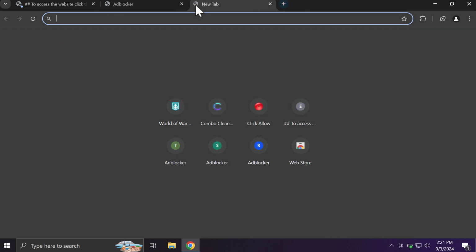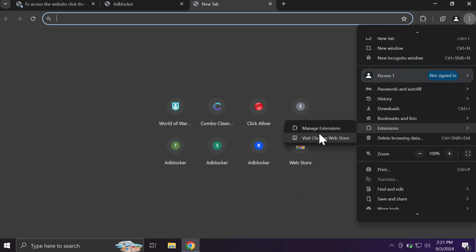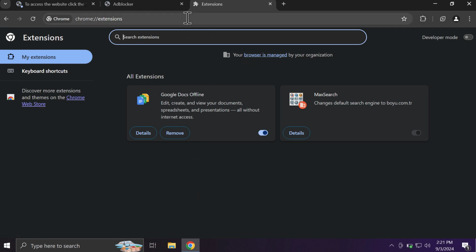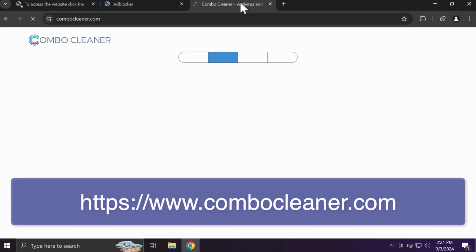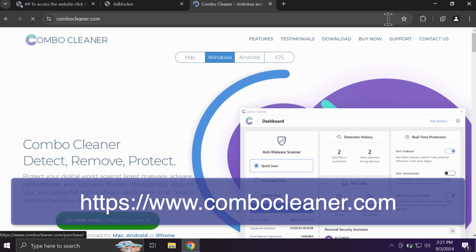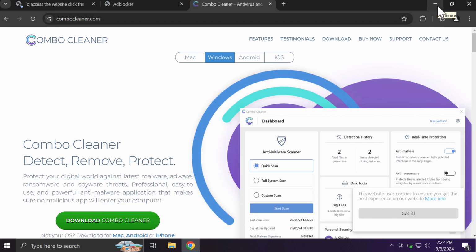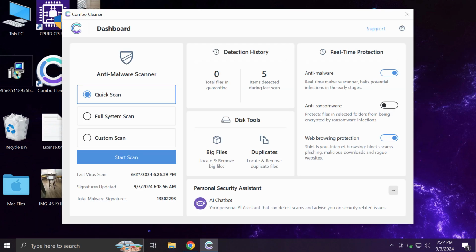If any junk extension were installed, access the menu, extensions, manage extensions, and then remove anything unfamiliar if you don't remember installing it personally. To make sure that your system is free of any other threats, I do recommend you to scan it with Combo Cleaner. Go to the page combocleaner.com, download the software, install it, and then start researching your system with its help.